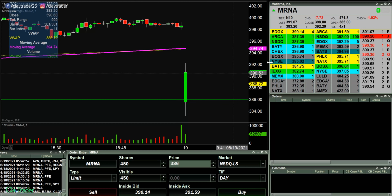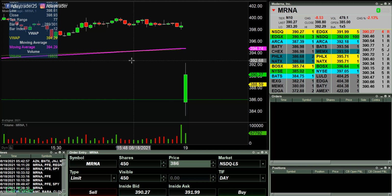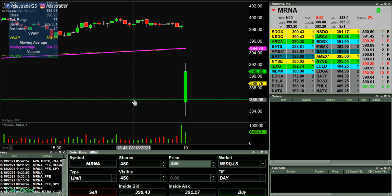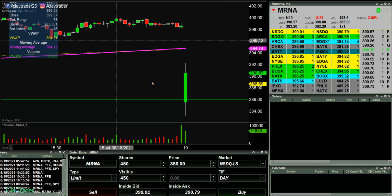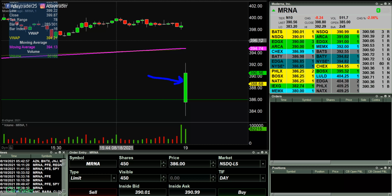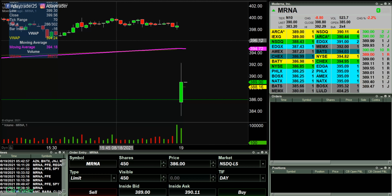Now it's come up quite a bit of a ways above there. But let's see if it wants to come back into play. Again, watching that 386, but I'm not going to touch it during the first minute of the day. So again, this is a 1 minute candlestick, which is just showing us what's happening during that first minute, which is why it's still moving. It'll stop moving after the first minute of the day is completed. There we go.